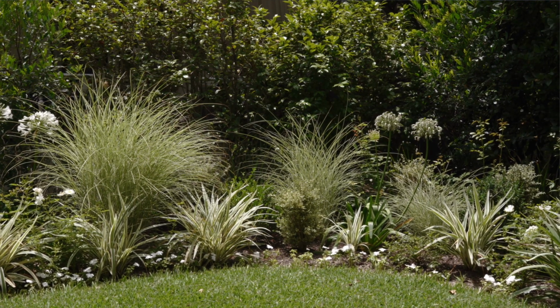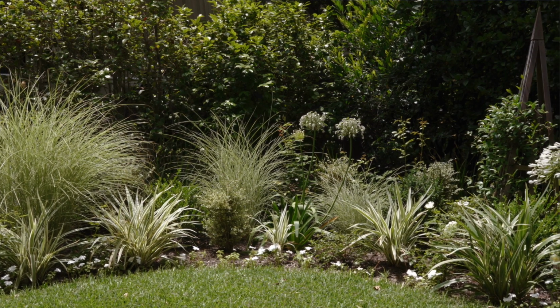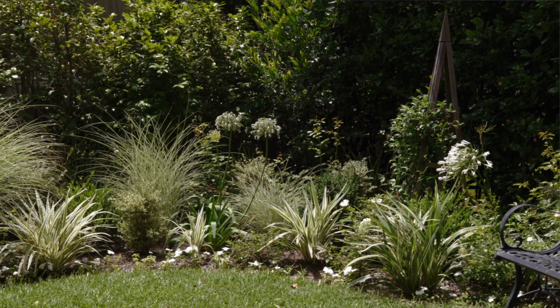Lesson number 6 to being a better gardener. Vary your heights and your bloom time for the plants that you're selecting.